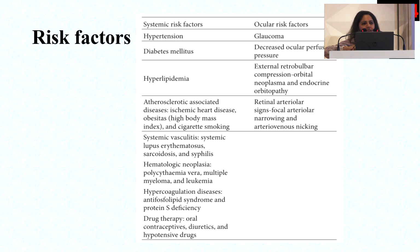So what are the risk factors leading on to a retinal vein occlusion? They can be systemic risk factors or ocular risk factors, glaucoma being the most common ocular risk factor. Amongst the systemic risk factors, first and foremost is hypertension, which is seen in 2/3 of these patients. Diabetes mellitus is seen in around 15% of these patients, whereas hyperlipidemia can be seen in 1/3 of the patients with RVOs. And obviously there are the atherosclerotic associated diseases like ischemic heart disease and cigarette smoking.